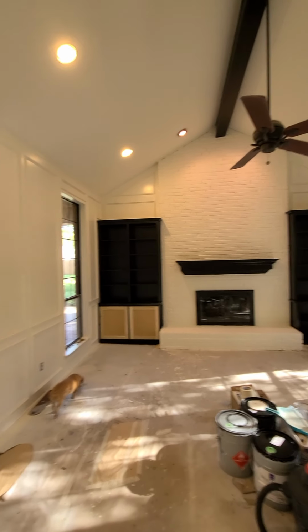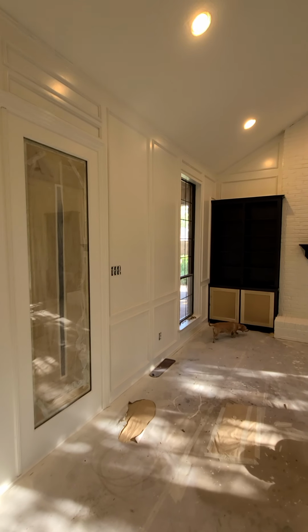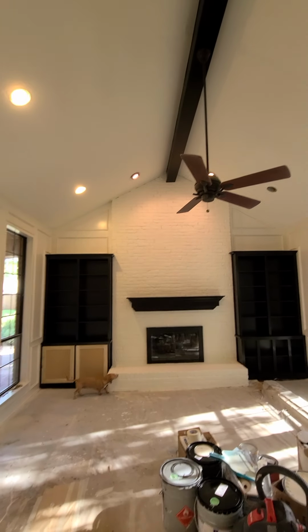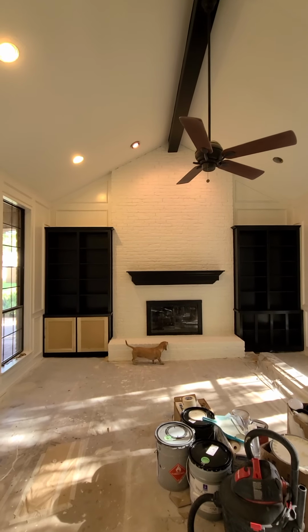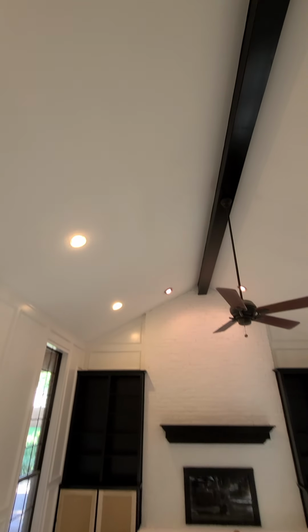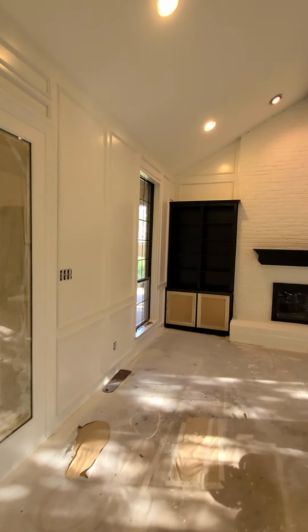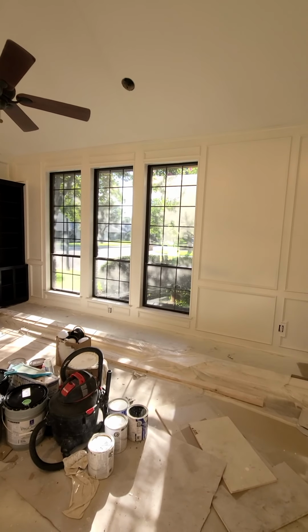So you could paint everything the same color, but keep it all the same finish when you're dealing with wood trim or wood paneling, and then switch to a flat finish on the ceiling and on brick. Do not ever paint brick a shiny finish. Please, please, please paint it flat and paint your ceilings flat. There maybe are some exceptions to the rule, but in general, when you're dealing with a room like this, that would be my recommendation.